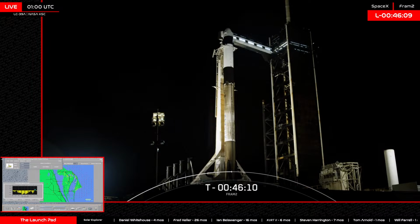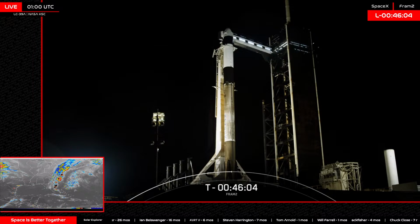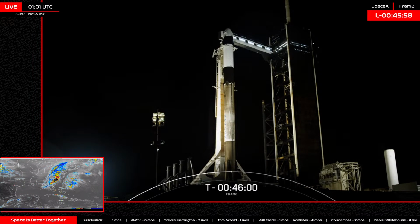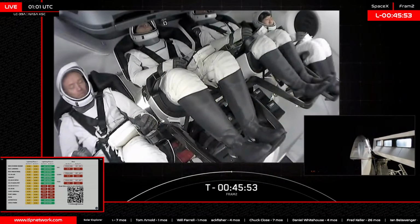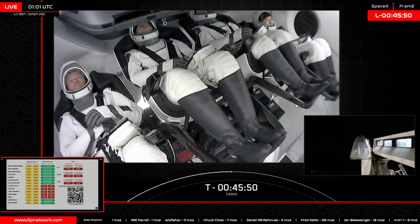Now, once the launch director gives these instructions, he will clear the team to proceed with moving the crew arm away from the launch vehicle. A couple of minutes after that, once the crew access arm is in the stowed position for launch, the crew will be notified to arm their launch escape system on Dragon.